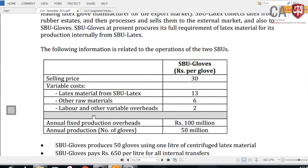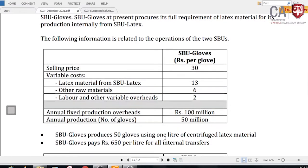The following information is related to the operations of the two SBUs. Okay, how we will look at their operation. Selling price per glove, SBU Gloves, 30 rupees, right? Variable cost, latex material from SBU Latex, 13 rupees. The per glove selling price is 30, and 13 rupees per glove is the transfer price, the cost they have to incur. Other raw material 6, labor and other variable 2. Altogether, if you look at variable cost, 19 plus 2, 21, then 30 minus 21, 9 is the contribution per glove, relating to the gloves division.